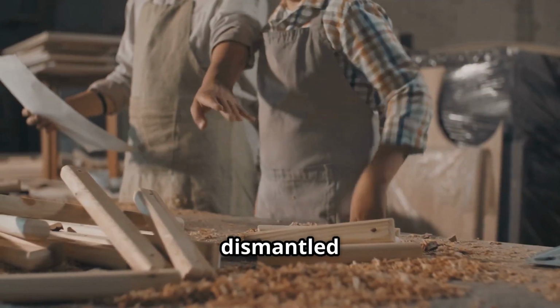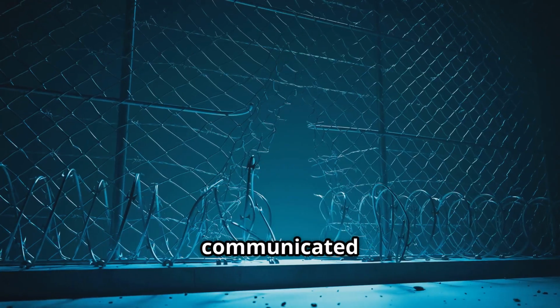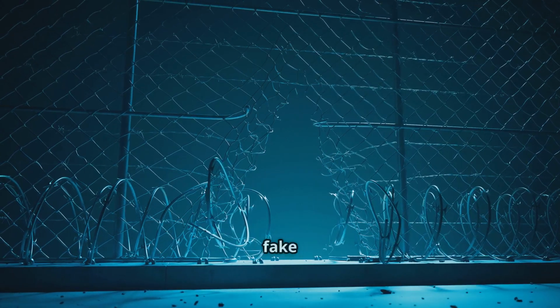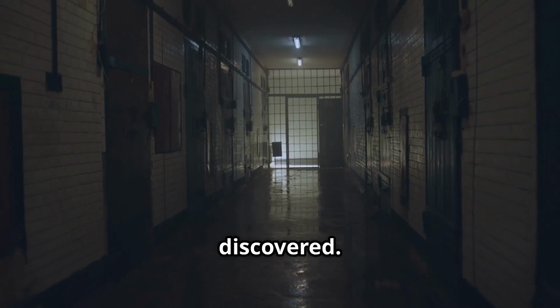For weeks they dismantled anything that could be used and always covered their tracks. Everything was done in silence. They communicated in code, used lookouts to avoid detection, and hid the glider behind a fake wall that blended perfectly with the attic. One mistake, one creak at the wrong time, and the entire project could be discovered.